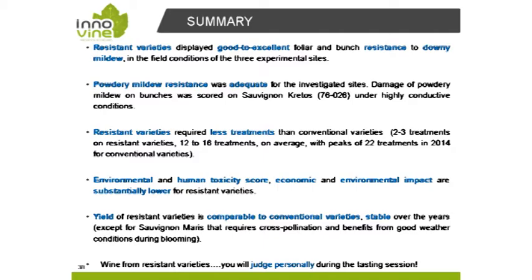What we can say about resistant varieties is that they display good to excellent foliar and bunch resistance to downy mildew in the field conditions of the 3 experimental sites. Powdery mildew resistance was adequate for the investigated sites, and damages on bunches of Sauvignon Kretos were observed when the varieties were cultivated under highly conducive conditions. Resistant varieties required less treatment than conventional varieties.